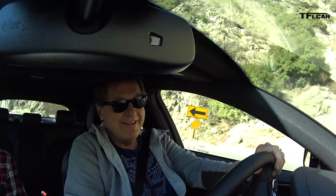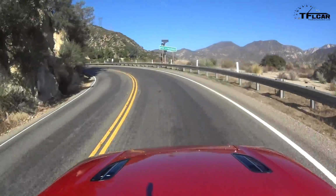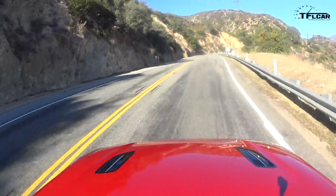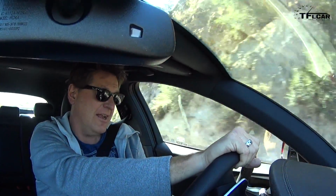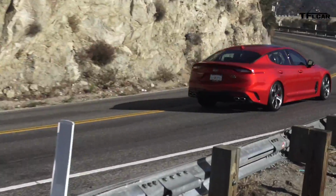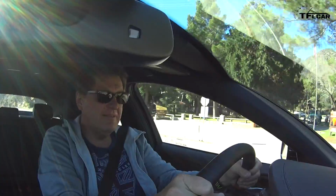Oh yeah, it does have plenty of power. Really nice and solid around these curves. Nice exhaust notes. I'm wondering if that's real or fake, because I just shot it from the outside and it didn't sound this loud. So I've got the sneaking suspicion that that sounds a little bit augmented. Overall, it's a tidy package.